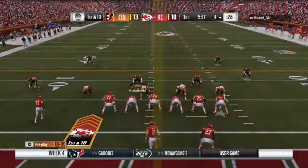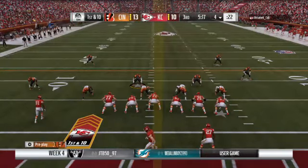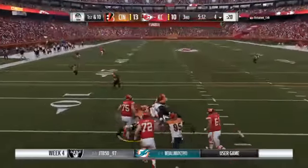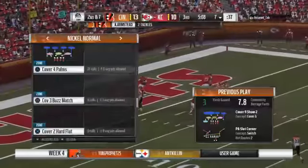And this is probably how it was drawn up at the half. I think we can go inside the locker room, all right? And I think we would see up on the grease boards, stop them defensively, get the ball back from the offense, and let's go down. And now a fumble. The ball's out, but it looks like the Chiefs are going to get it back.